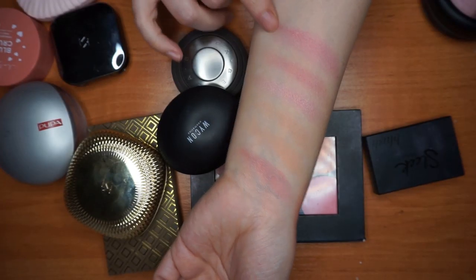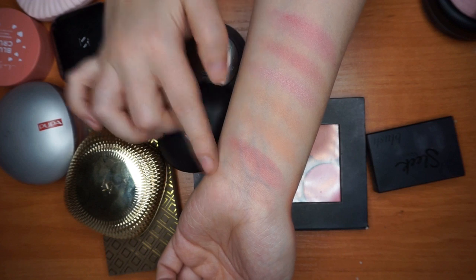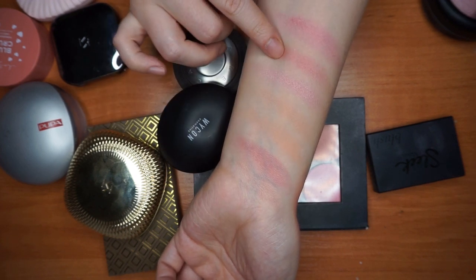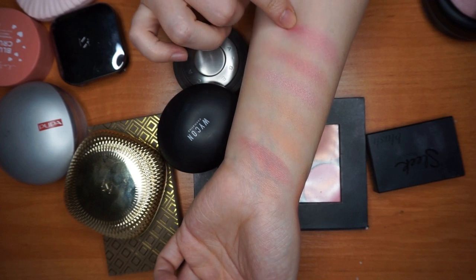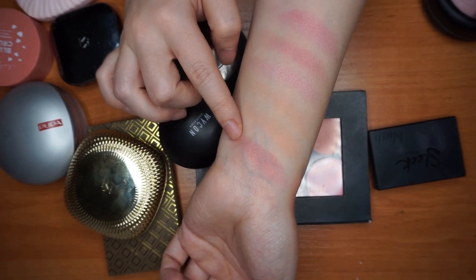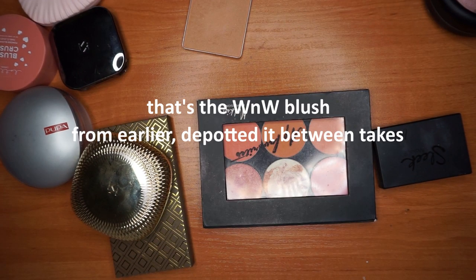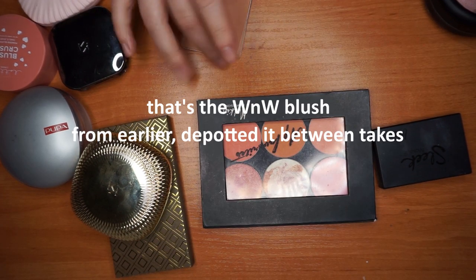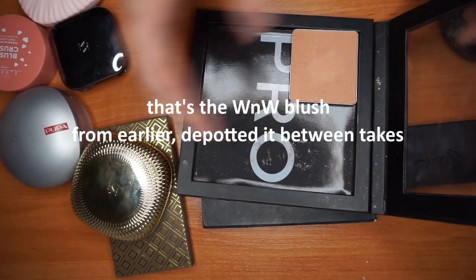Such a beautiful shade, but I have to be so careful with it. And then there's this Wycon one. So I do feel that these three are quite similar. I'm keeping Foxglove because it was expensive. I'm keeping Wycon because I really like the finish of it. And I'm letting go of this Pupa one because it's just a bit too dark and it does make me look a bit sunburned.